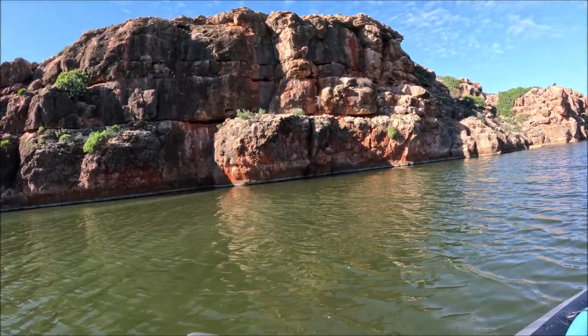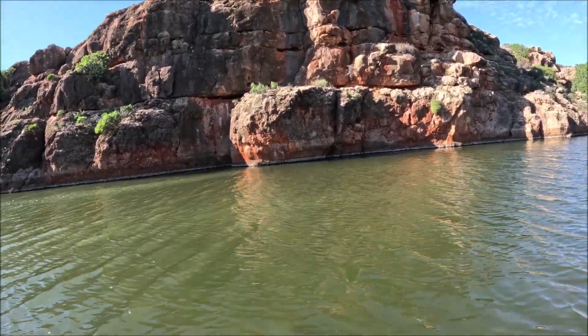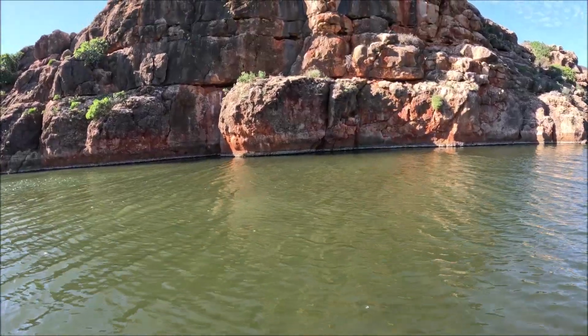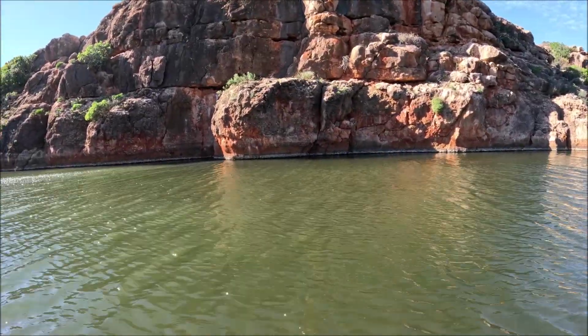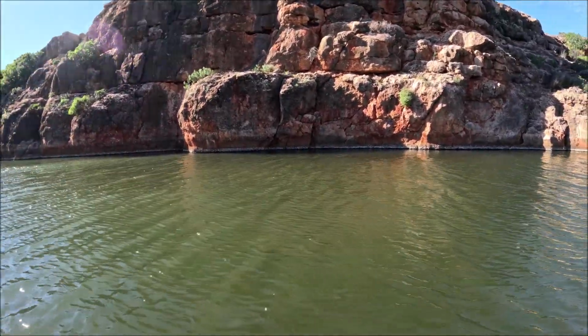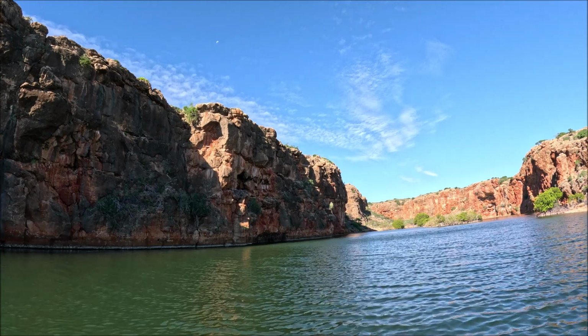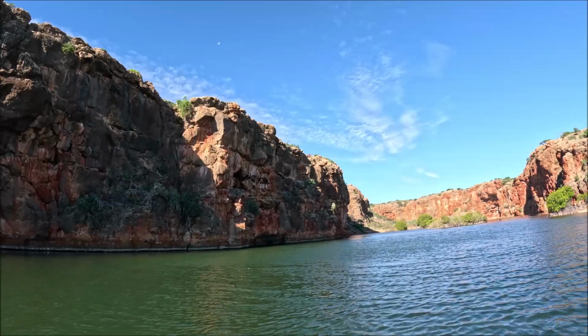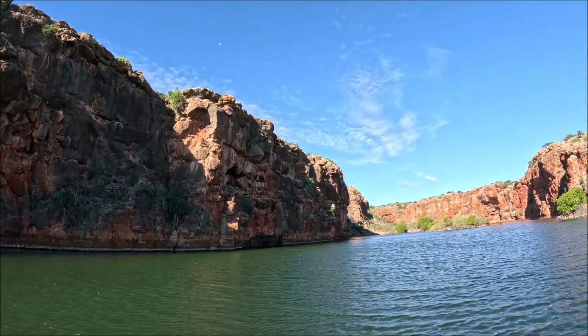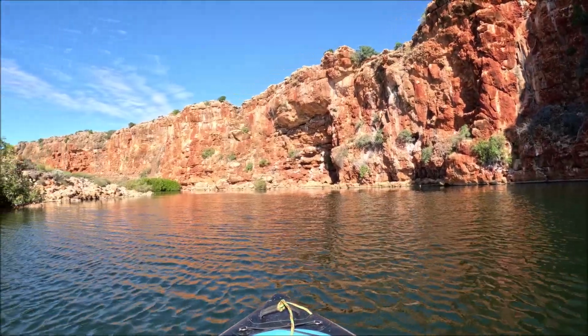We saw several rare black-footed rock wallabies hopping along the rock faces and basking in the sun. We enjoyed the canyon's multicolours reflecting in the water and marvelled at the gorge walls rising up around us.